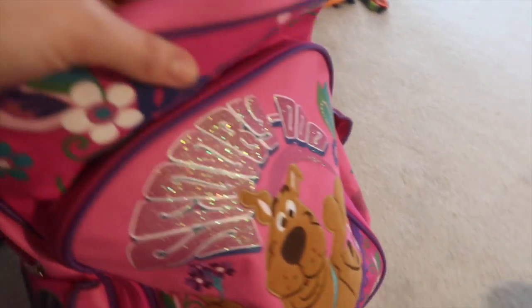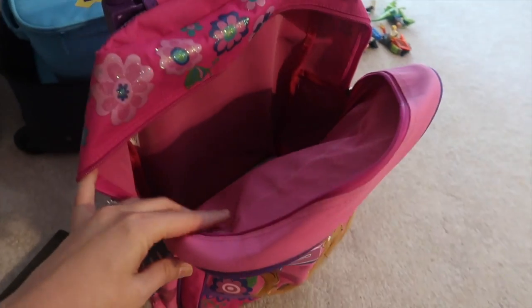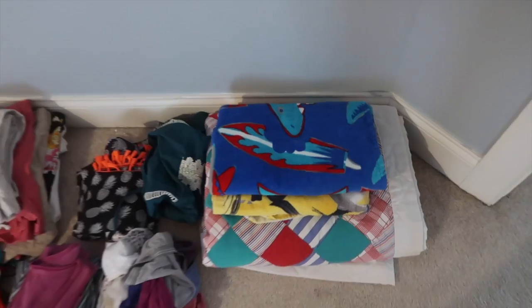And then this is Gwen's. I think I want to get her an actual suitcase, but for right now, this is what she uses. Okay, then over here, I have a couple extra beach towels.